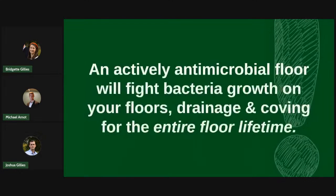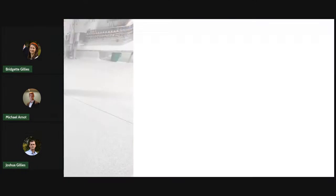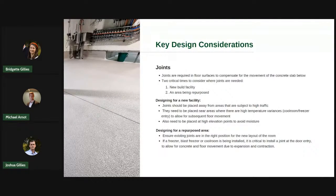And moving on to the key design considerations now. The first one is joints. And there's really 2 things. Joints are required, obviously, for allowing for movement. If you don't have good joints, then you have cracks, and treated joints are much better than untreated cracks, where there's all sorts of places for bacteria and other nasty things to hide.